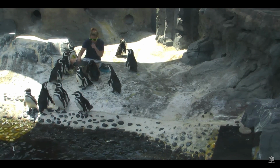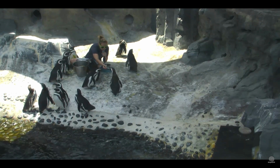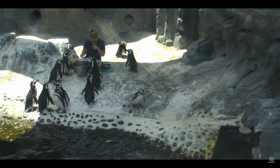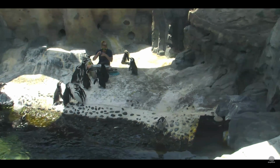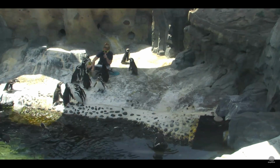Our birds are getting really close to that yearly molt. Magellanic penguins and all penguins actually go through something called a catastrophic molt. They replace all of their feathers once a year. It's pretty crazy to think about it, but Magellanic penguins have 75 feathers per square inch.